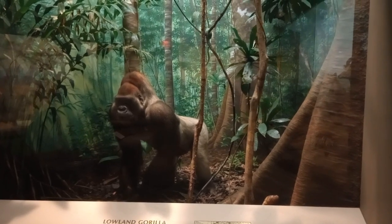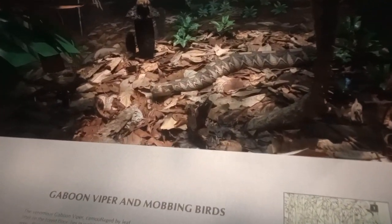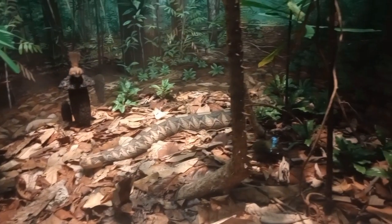I feel like he's going to jump out of the glass. No doubt. So realistic on all of this. Oh, now this one I'm talking about. Check out this snake. Now that looks like a stuffed animal. Sad to say, it does, but it's pretty cool.